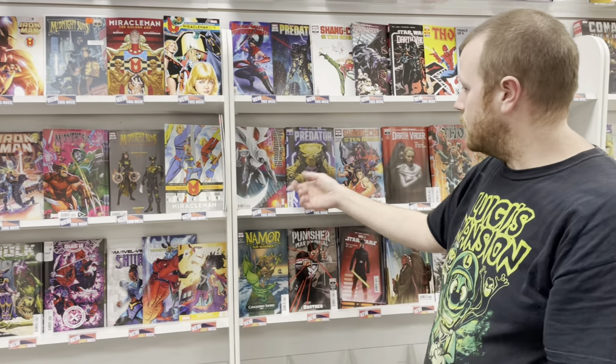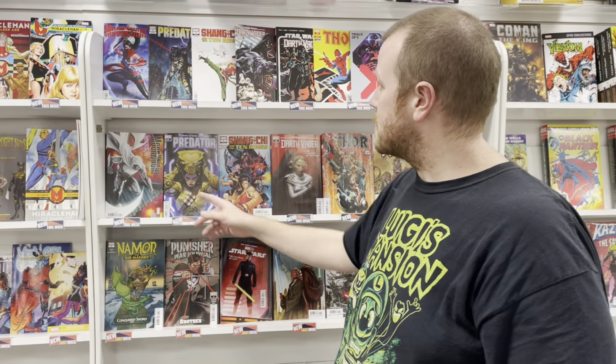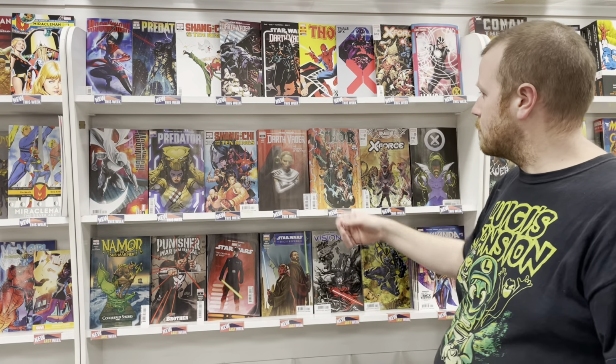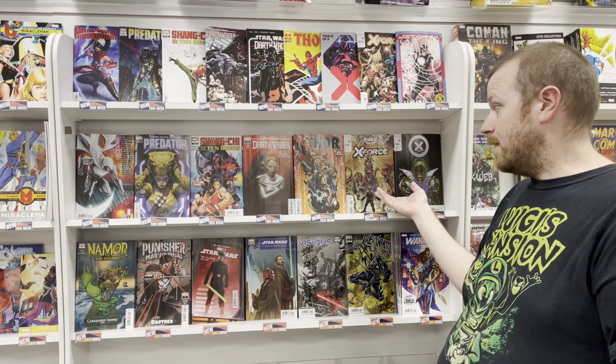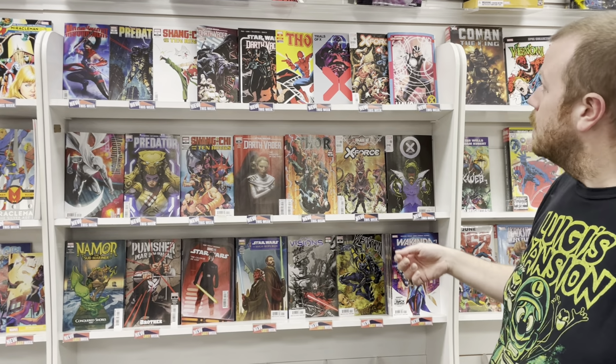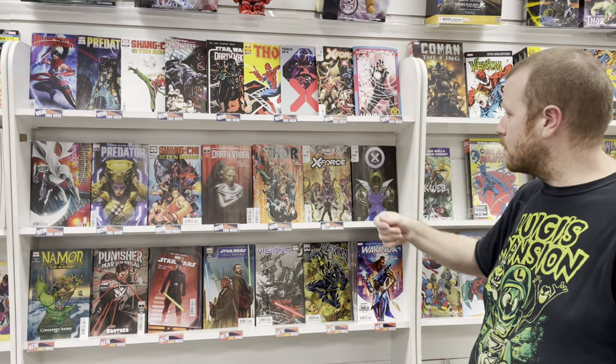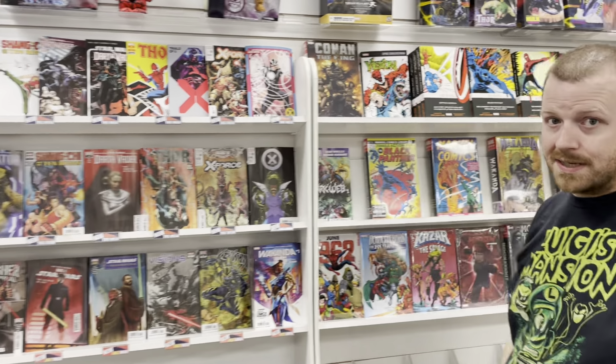Check that out. We got Moon Knight issue number 16, Predator is at issue number 3. We have Shang-Chi and the Ten Rings number 4, Star Wars Darth Vader number 28, Thor fighting Venom issue number 28 right there. We have a paperback for Trials of X, and to tie that all together, we have X-Force number 33 and X-Men number 16.